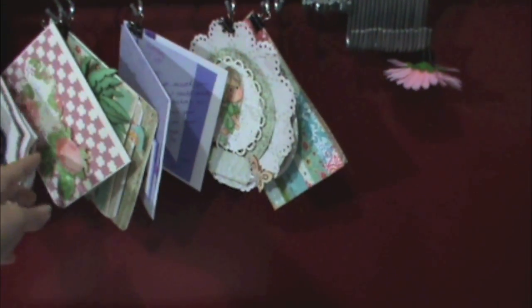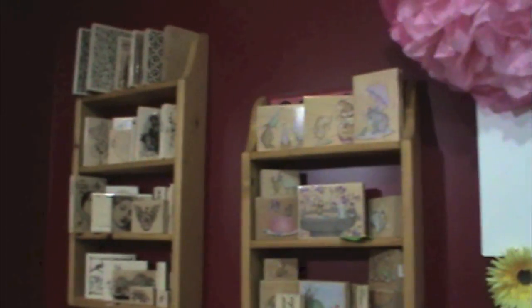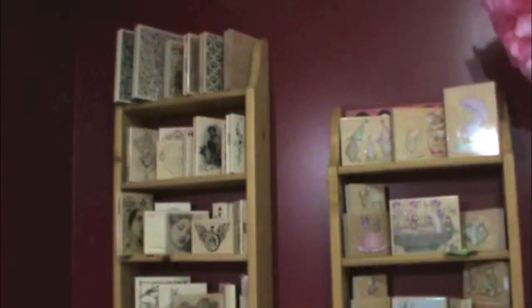So these are my cards that I've received from this year, and I just put them on here so I can look at them and enjoy them. And then I have some stamps over here, some of my woodblock stamps. And these haven't changed. I like these layouts, so I haven't changed them. I should actually change them up. So anyways, let's start from the door.